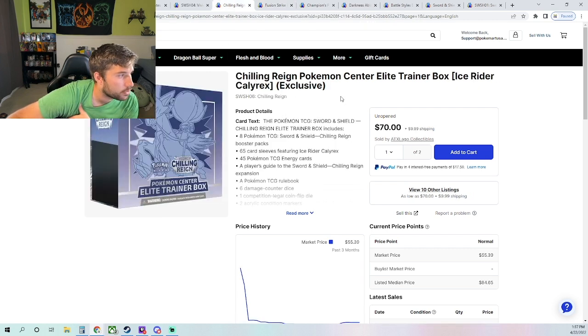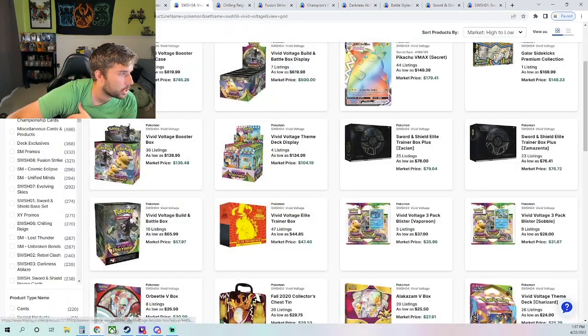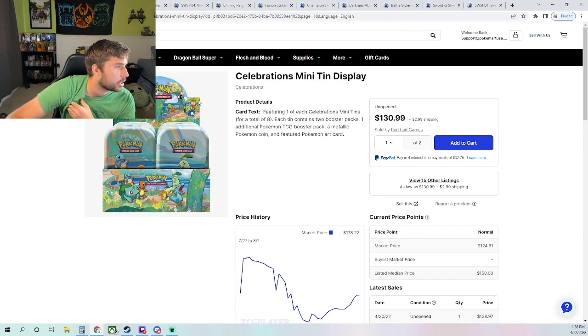Then Chilling Reign. Of course, make sure you get the three Vs for the Galarian Birds and the two packs to make up for the Air Box. Then Vivid Voltage, once again talking about the ETB or the premium ETBs. Shining Fates is going to be your next one, with the ETBs having just reprinted, as well as the Dragapult and the Crobats being undervalued in my opinion.